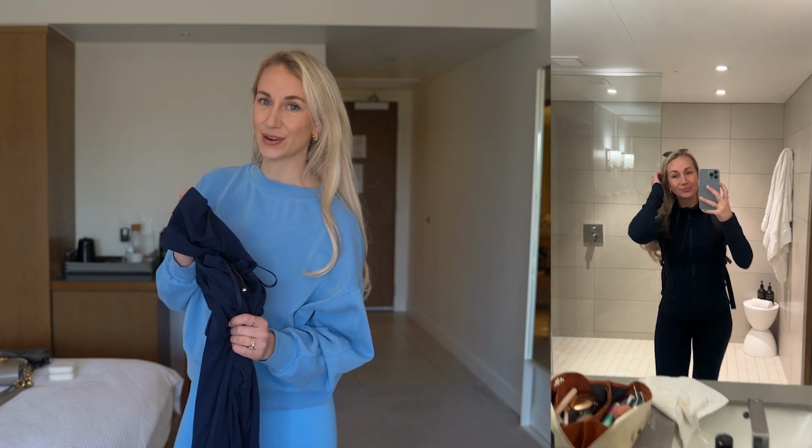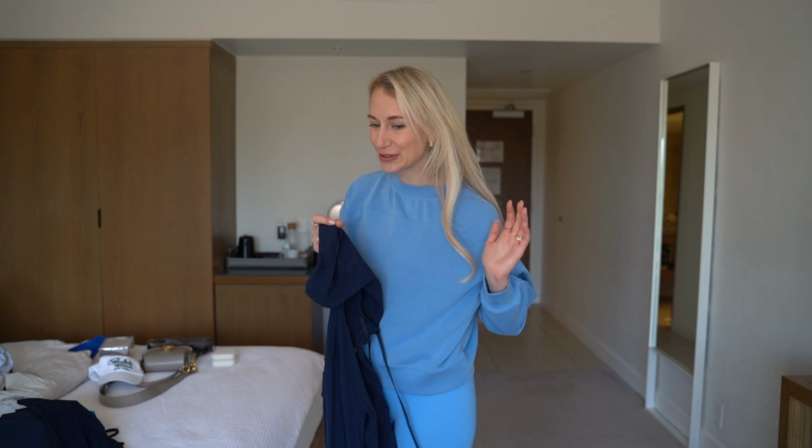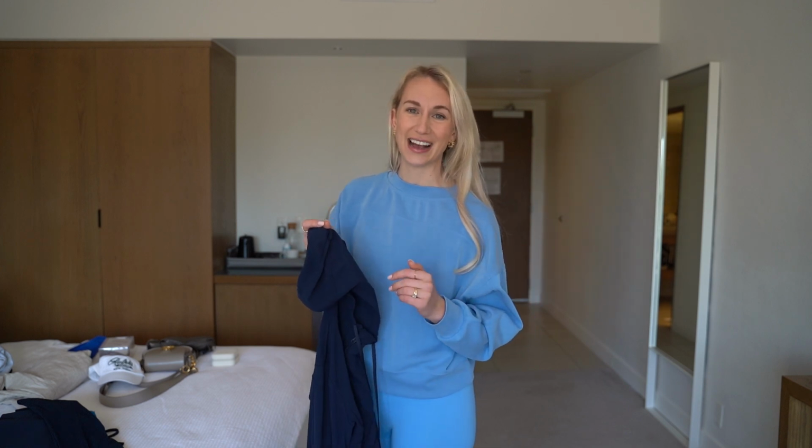Define jackets are also incredible because they layer so easily, especially with the thumb holes. You can pull your arm through any sort of jacket, layer it, and they are just incredible for that warmth, but also that movement, whatever you are doing in your daily activity.